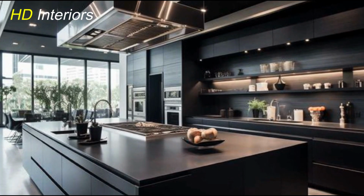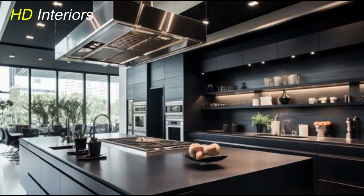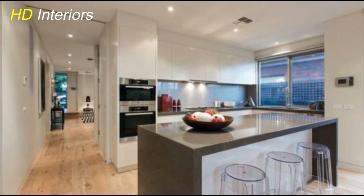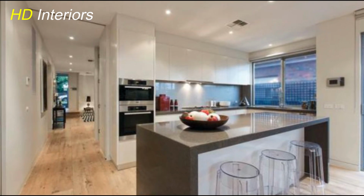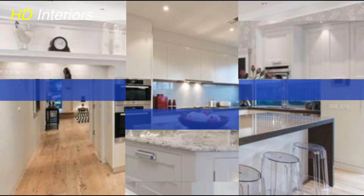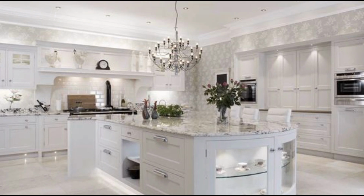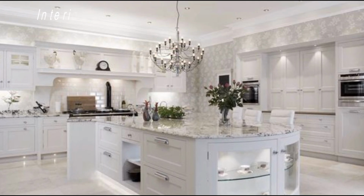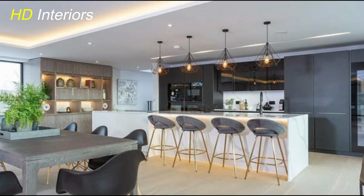Now, let's talk about a decor piece that's both functional and stylish: statement wall clocks. If you thought clocks were just for telling time, think again. We're about to explore how a well-chosen timepiece can become the focal point of your kitchen decor. Imagine a clock that not only keeps you on schedule, but also adds a dash of personality to your cooking space.